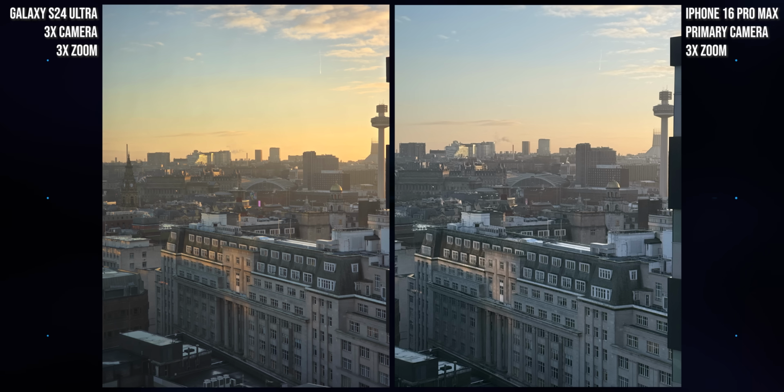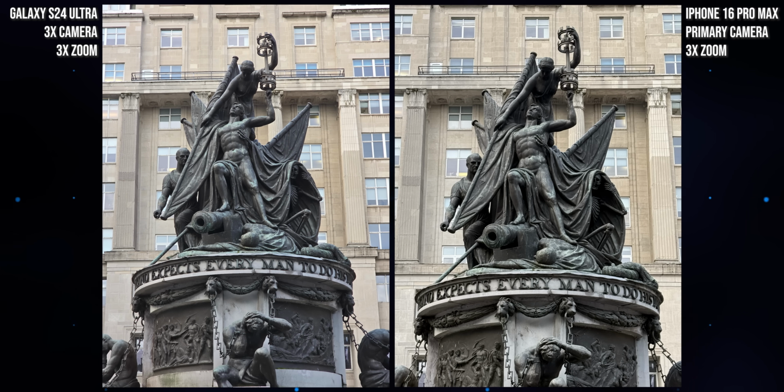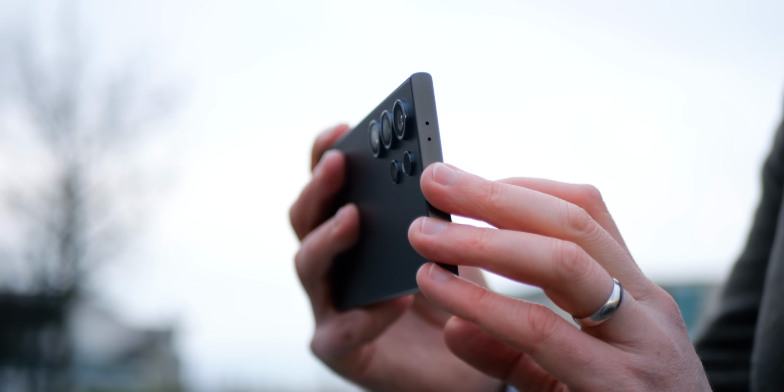Comparing it to a 3x digital crop from the iPhone, this dedicated 3x camera really struggles to justify its existence. It's barely any sharper and is noticeably weaker in low light, to the point where the camera app will often default to a digital crop of the primary anyway. Switching up to 5x, it's a clear win for Samsung though.